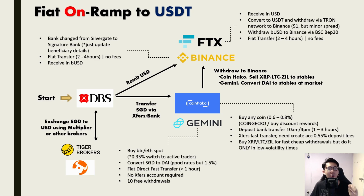So you remit USD directly into the bank account of FTX or Binance, okay? You actually can still deposit USD into your Binance account. Binance never said that you cannot deposit USD. Binance only said you can't do any SGD-related pairings. If you remit USD directly into Binance, it takes about 2 to 4 hours. It's pretty fast and there are no fees. You just have to update your beneficiary details because Silvergate has stopped working with Binance and they have changed to Signature Bank. So this is one way of doing it, and you will receive BUSD in Binance.